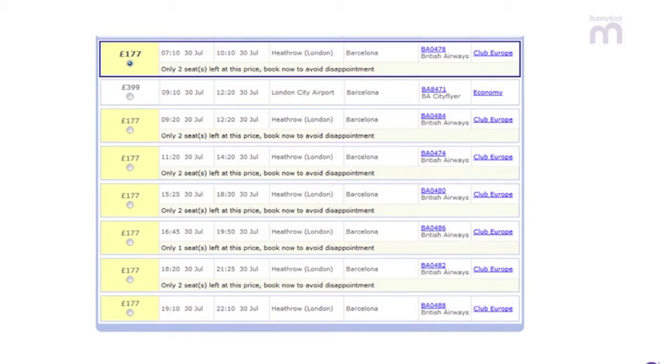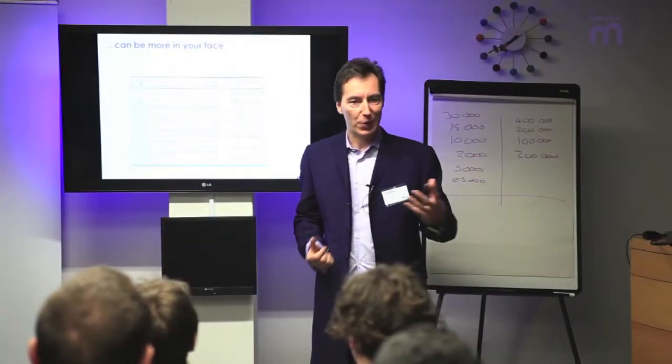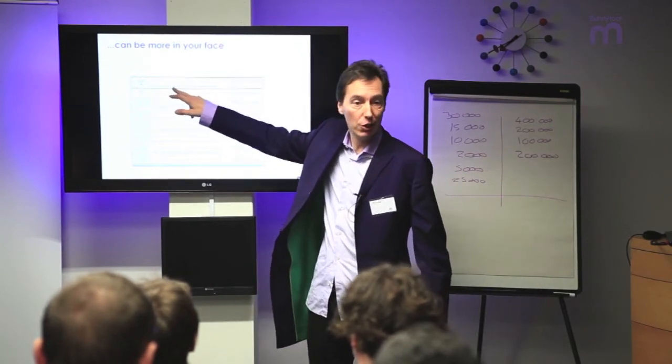It makes it less engaging, less believable. It's probably too small for you to see here, but when it's shown like this, you can see only 2 seats, only 2 seats, only 2 seats. It makes it less believable. But what's interesting is when you're, as a consumer, in buying mode, you're goal-driven to get that flight for, I don't know, the wedding or a business meeting, you only see only 2 seats left. You probably don't read the rest, or even if you do, you don't interpret it.